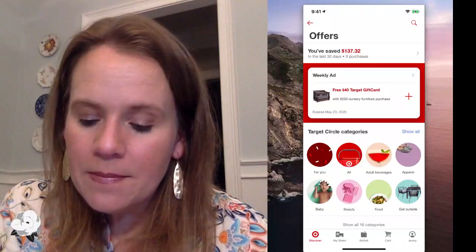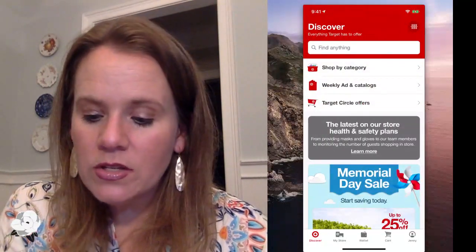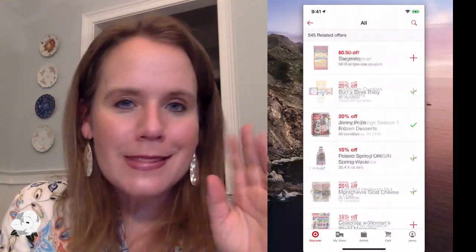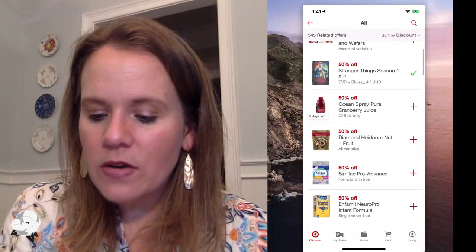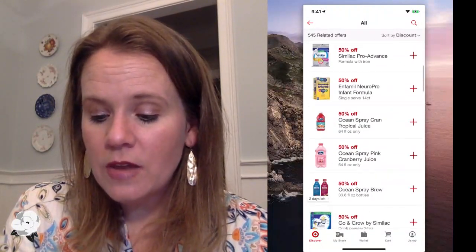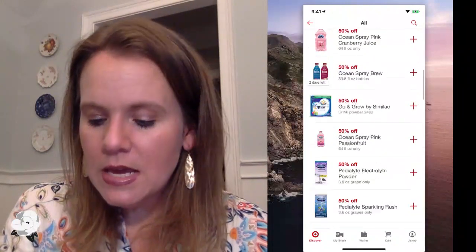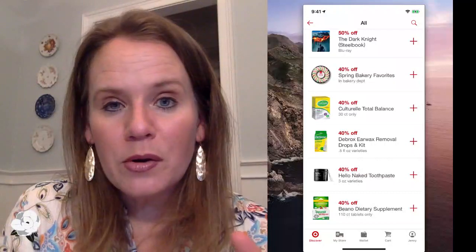So, a fast way to use these if you're going to skim the whole thing: I always come in and hit Target Circle, then click all, and then up in the top right-hand corner, sort by discount, because that's what's important. Show me the big guys. And these are all the highest values, 50% off Ocean Spray Pure, 50% off Similac and Enfamil. There's a lot of Ocean Spray coupons right now. Remember, again, these are all on up to 4 bottles, so it's a lot of juice. But you see, it's a ton of offers here. Load the ones you want, barcode scan the rest.